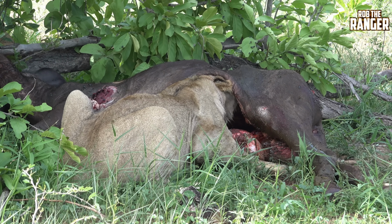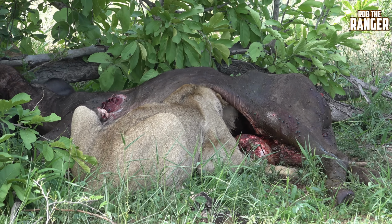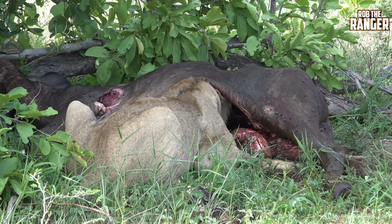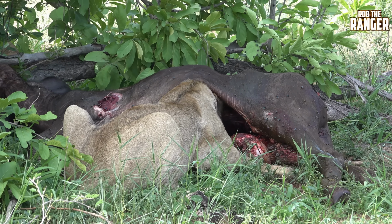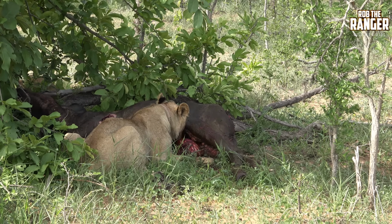Here come the other ones coming back in. Do they consider us as competition? No, not unless we get out the car. If we got out the car, then they'd think that we were trying to steal their food. But while we're in the car, then we're just observers, and they know that.